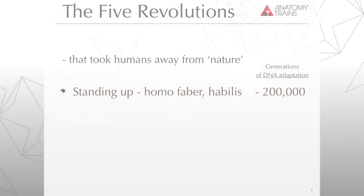But for what we think now, the line that ended up with chimps and bonobos was once a line that walked on 2 feet, and humans remained walking on 2 feet, and chimps gave it up. That split, we think, occurred about 6 million years ago, so we've had 6 to 8 million years. That's 200,000 generations on the right hand side of the screen. That's not the number of years, that's the number of generations. So on the order of 200,000 generations, we've gotten used to standing up.